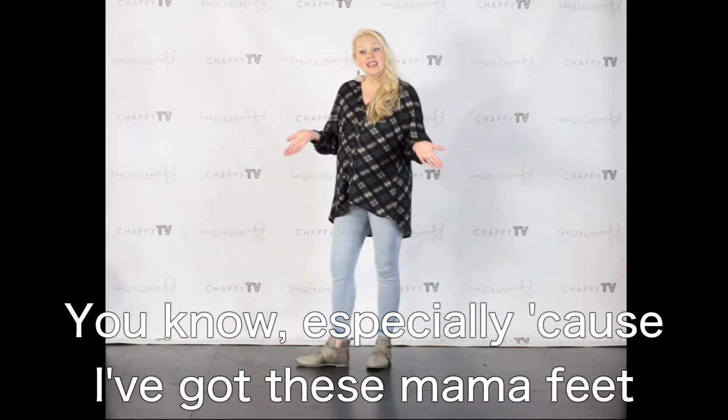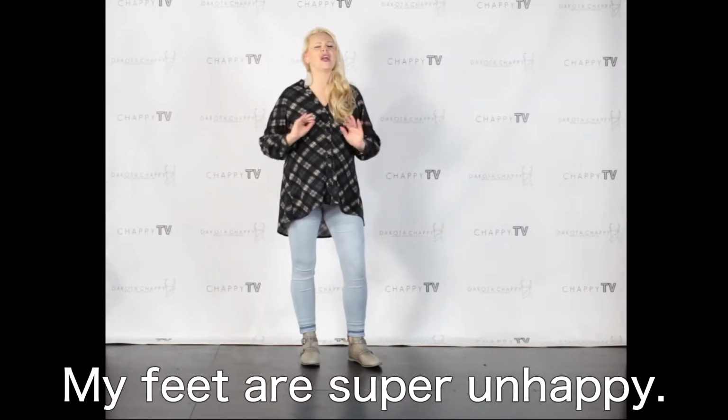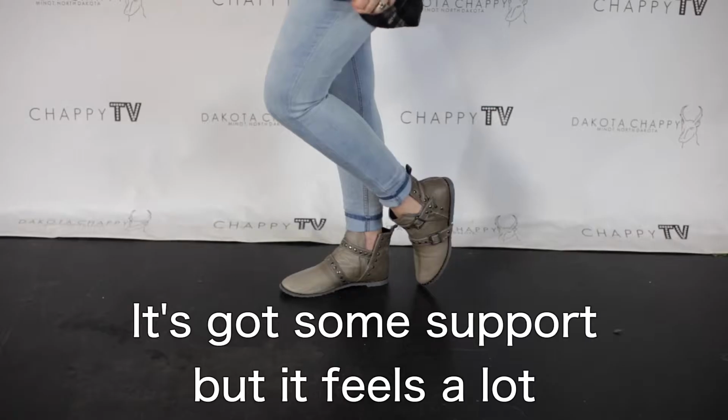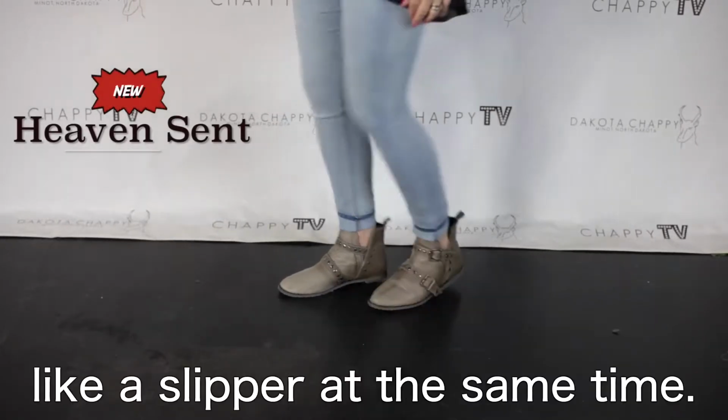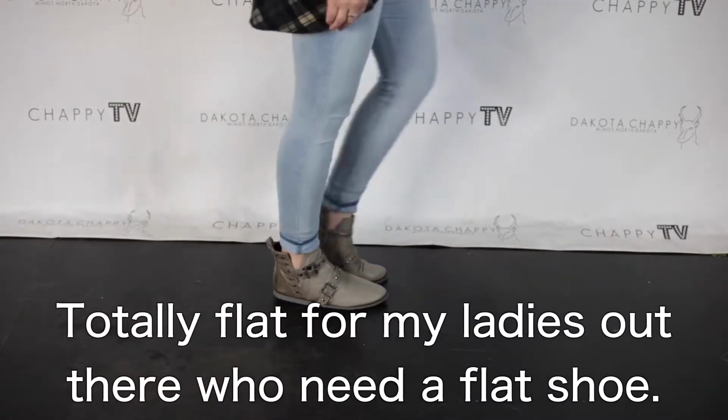You know, especially because I've got these like mama feet right now, which are really unhappy. My feet are super unhappy. When I slid into these, it was an incredible feeling. It's got some support, but it feels a lot like a slipper at the same time. Totally flat for my ladies out there who need a flat shoe.